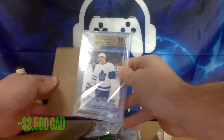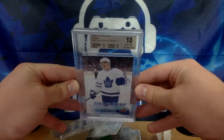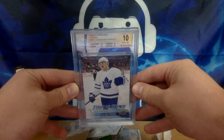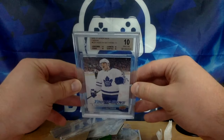Wow, only the 9.5 on centering, keeping it from the black label. Almost perfect with the 10 subgrades right there. Woo! Auston Matthews Young Guns canvas. Again, another card that would go up exponentially, I think, if the Leafs were to win a Stanley Cup or something like that. An investment card that I'm very happy to move at any time, but I think that it's only going up. Auston Matthews, pristine 10 from BGS.